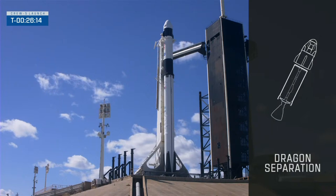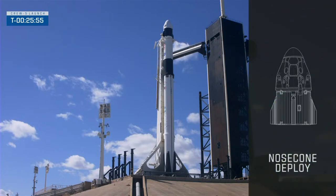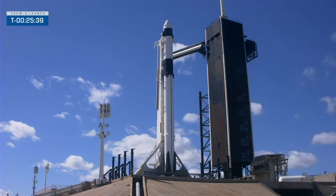Once Dragon is a short distance away, it will begin checking out its Draco maneuvering thrusters to make sure Dragon continues to increase separation distance from the second stage. It is worth noting that these are not the Super Draco engines that would be used during an abort scenario. About 40 seconds after separation, Dragon's nose cone deploy sequence will begin. It will take roughly 4 minutes for the nose cone hooks to unlatch and open, exposing its guidance navigation controls that will help Dragon autonomously fly to the space station. And lastly, once the nose cone is deployed, the remaining Draco thrusters on the forward bulkhead will be checked.